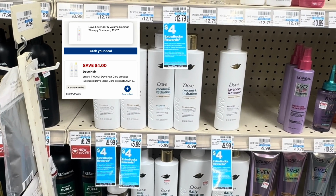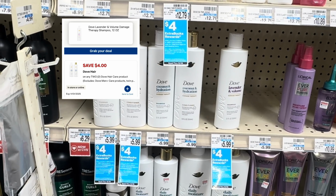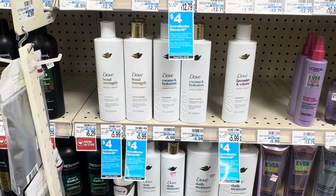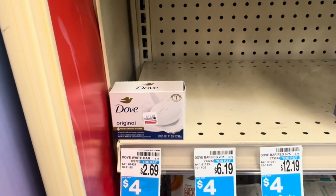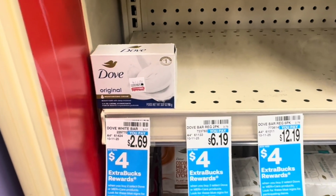Check your app. We have a $4 off 2 coupon that will drop it down to $7.98 and you get 4 back, making them $3.98 or $1.99 each. The second option is to pick up 2 Dove bar soap priced at $2.69 each. Both will total $5.38.